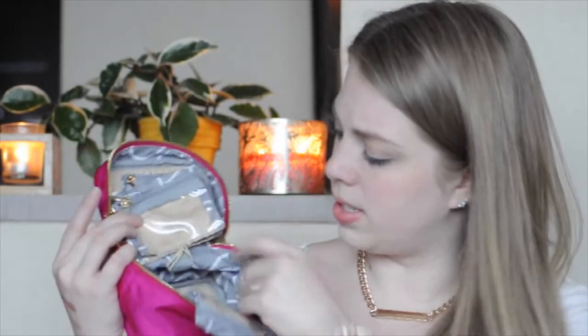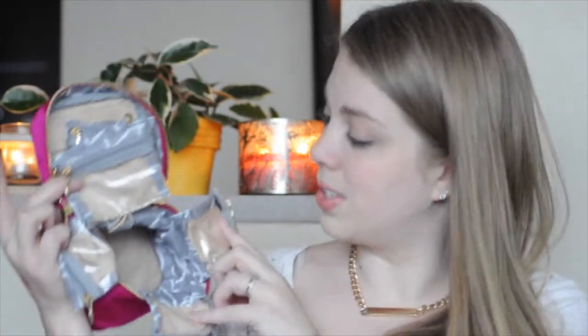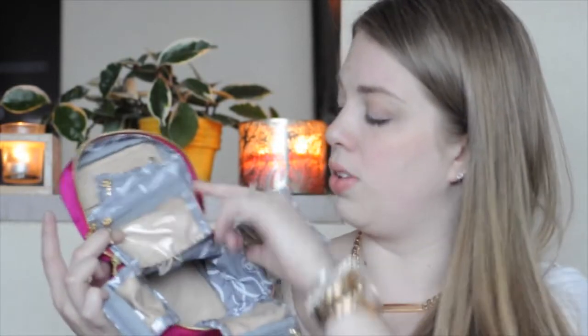1, 2, 3 there. And then there's one on this side, and this side. And then it goes down deep like this. So if there's important things you don't want to get tangled, you can put them in all of these packages and then other stuff in the bottom. And it's all nice and compact and super organized. I love this. It was a really great purchase.